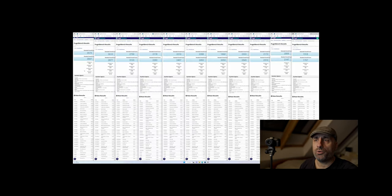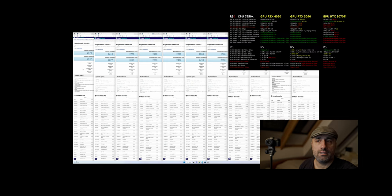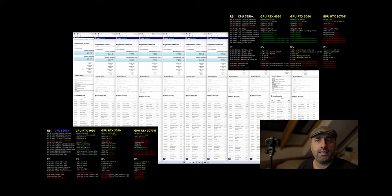Hello there. I want to show you some comparisons I made with my hardware, the 4090 RTX with the AMD 7950X. And I also compared all the other hardware I have. I mean a 3090 RTX and a 3070 Ti RTX. And I also put all of them onto my old computer, AMD 5900X. And yeah, there I put every one of my graphic cards and I ran the benchmark just to realize how it will perform.